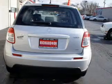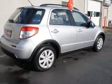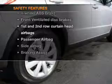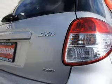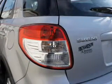Air conditioning, power door locks, power windows, power steering, power mirrors, an AM/FM stereo with a CD player, an adjustable tilt steering wheel. And for your peace of mind, the following safety equipment is included: front ventilated disc brakes, passenger airbag, side airbag, curtain head airbags, stability control, daytime running lights.